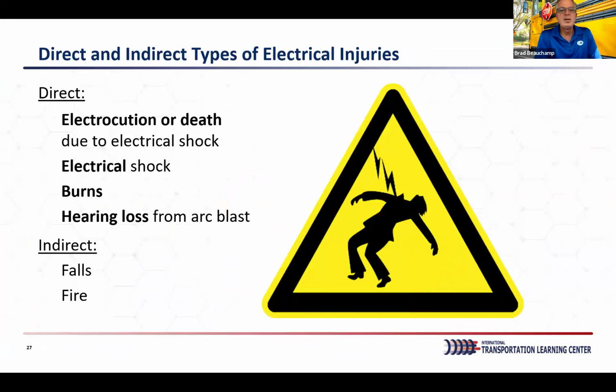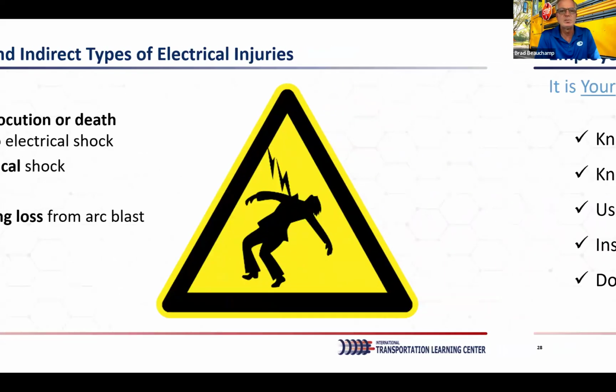So going even further, there's direct, which we talked about, right? Electricity going through the body causing an electric shock. But then you have others, which are indirect, which are falls and even potential fire, right? So those things could occur as well as a result of coming in contact with electricity.